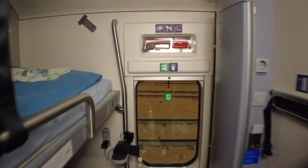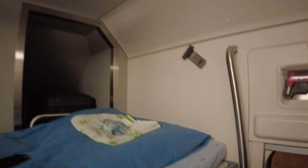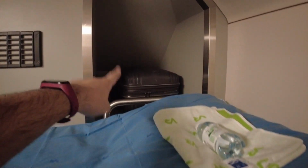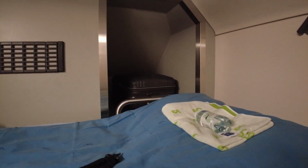So this is our room. We have two beds, one on top of the other, and it seems small, but we fit on the beds. And here there's also space for the luggage, so the luggage is not in the middle disturbing. It's just well designed.